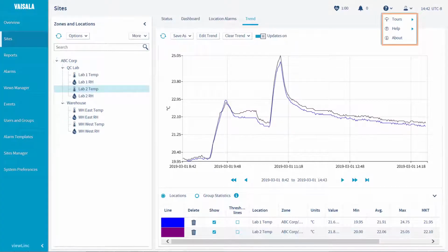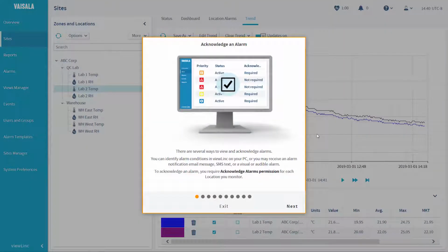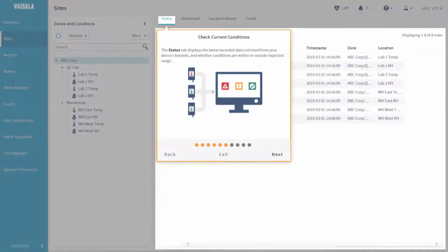viewLinc helps you learn the system as you use it. The Welcome Tour walks you through the system setup. Another tour shows you how to acknowledge alarms. A tour pop-up will show you where to go in the interface to complete tasks.